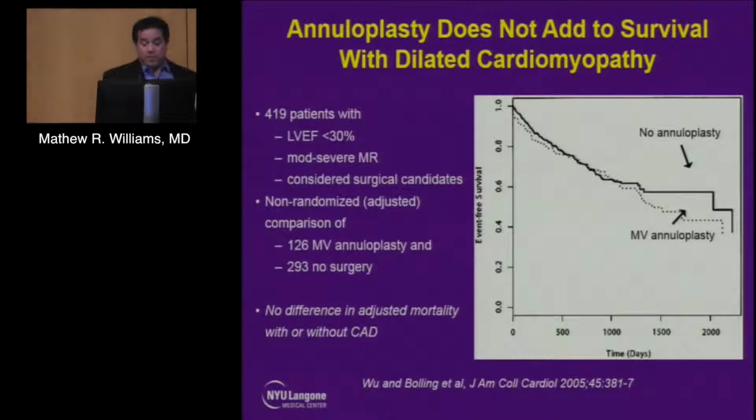Now, probably one of the biggest, how can I say this politely, is someone who thinks that no one else can, that we're doing a lot of these treatments inappropriately and we're not undersizing rings enough. But even in someone who's very aggressive about really reducing the annulus in these patients and effectively gets rid of MR, they looked at their patients and compared them to control patients without surgery. And so despite getting rid of MR in a lot of these patients, it actually doesn't improve survival. And that's the big issue.